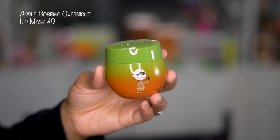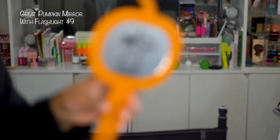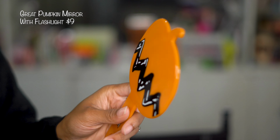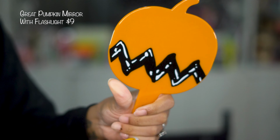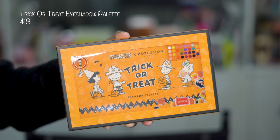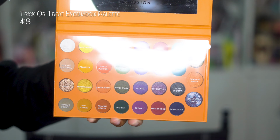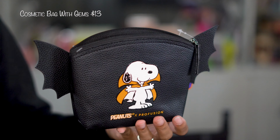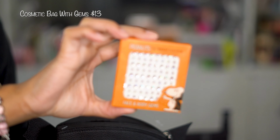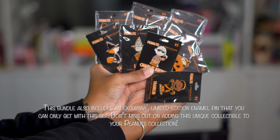I think my favorite thing, honestly, about this whole collection is that every piece in this collection comes with a collectible item, specifically a pin, of each of the characters in Charlie Brown. So if you want to get these pins, which I will be showing you shortly, you have to get this specific collection. And honestly, I think this collection was originally $120, but they dropped it down to $108. And you get everything in here that you see, or you can get it individually.